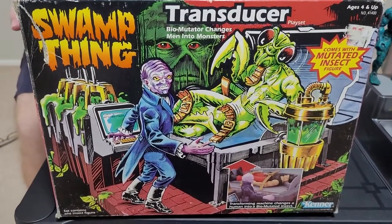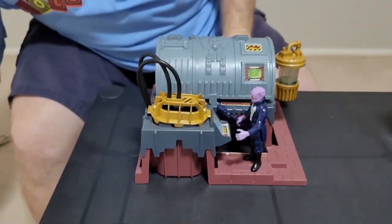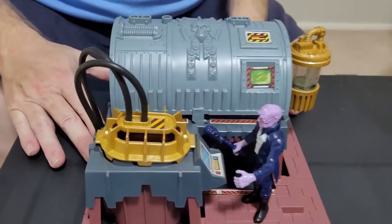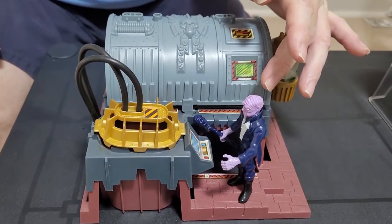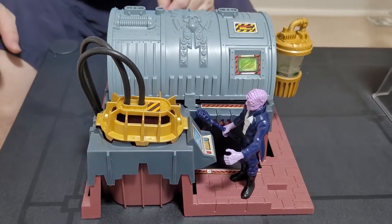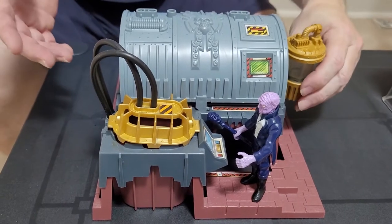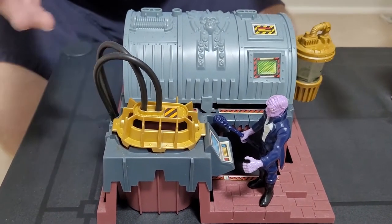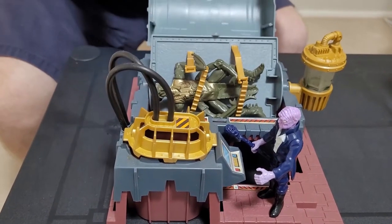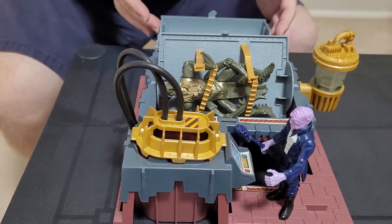So another playset they've done is the Transducer. Now, this is the baddies playset. We'll take the box away and have a look. And there it is in all its glory. This is the baddie, Dr. Arcane, and he transforms his henchmen into what they called in the cartoon unmen, which become mutated monsters. And I liked how you said they weren't men in the first place anyway. Yeah, they didn't look like men.